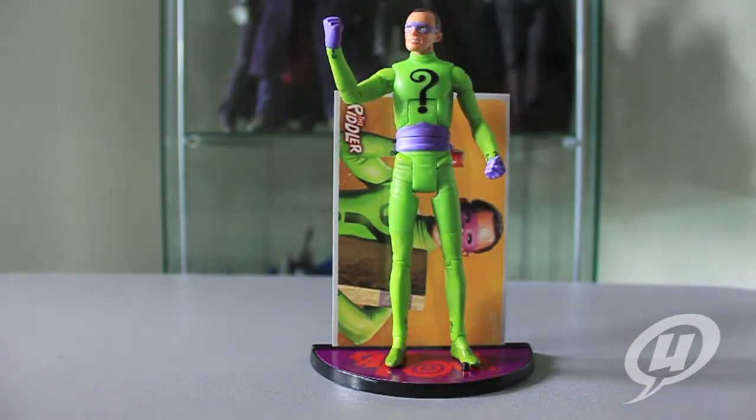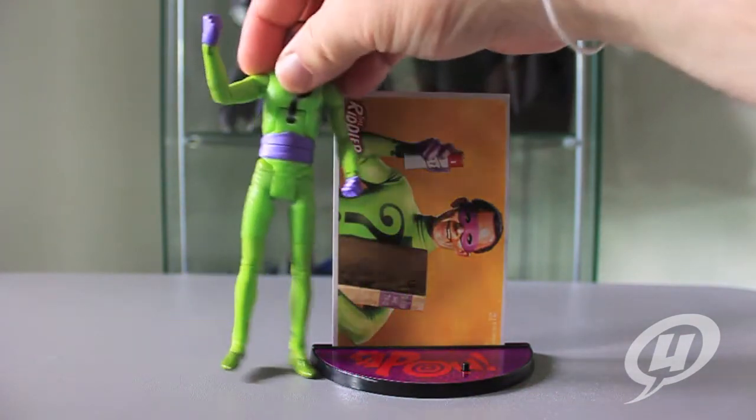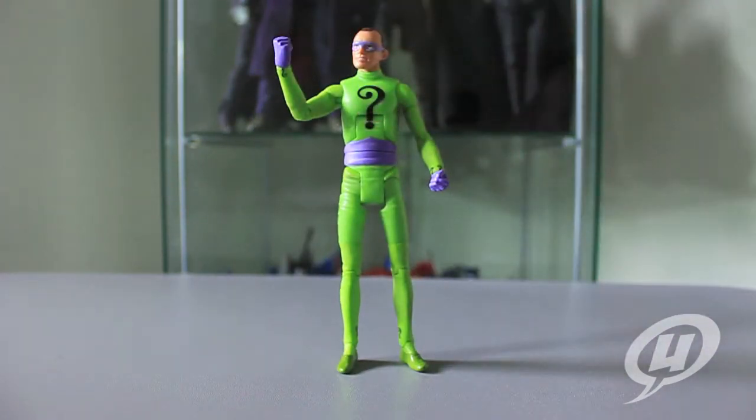He looks really great. This is a fantastic version of the Riddler, by the way. I really, really love this guy. So let's get this out of the way.